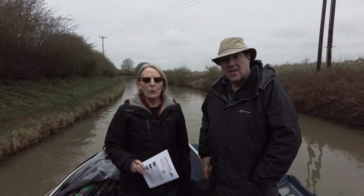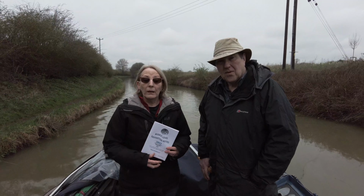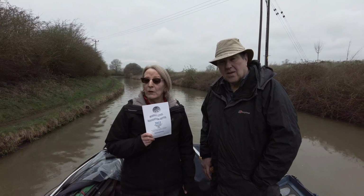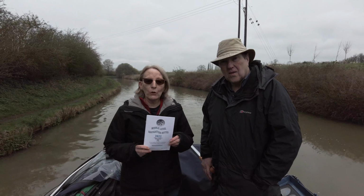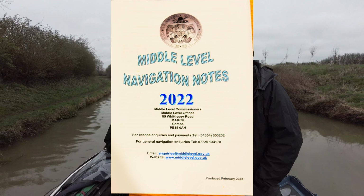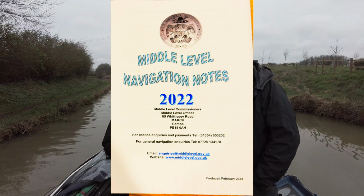And when you're going through the middle levels, when you come through the locks, either at Stanground or at Salter's Lode, you are given one of these leaflets. And they are really helpful. They give you lots of information, lots of bridge heights and information about the villages that you pass through. So don't forget to pick it up if you're going through the lock.